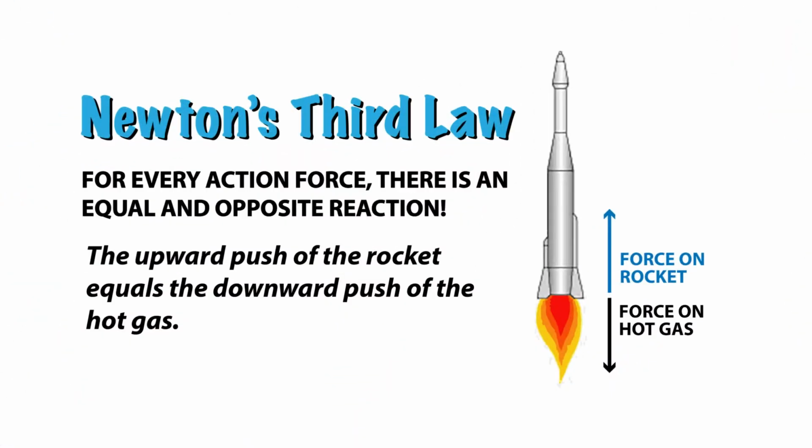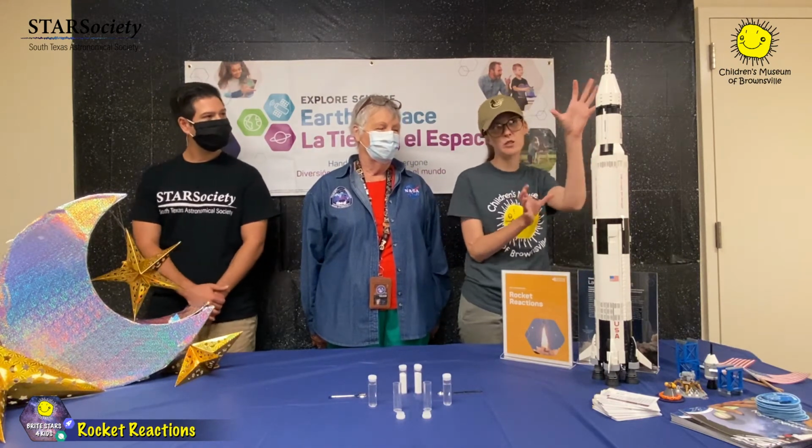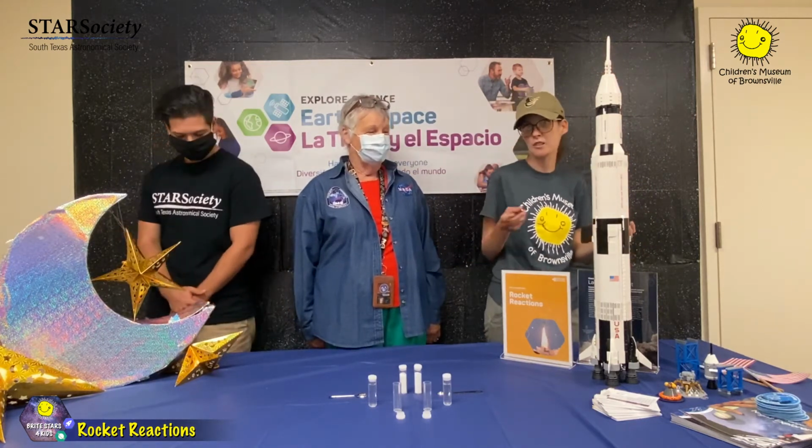The third one, which is really important for rockets and making them fly, is Newton's third law of motion. For every action, there is an equal and opposite reaction. Without that, we might have never had rockets. Carol, can you tell us what the actual structure of a rocket is? Because this is a really big contraption. It looks kind of complicated, but it's actually not more than three simple parts.